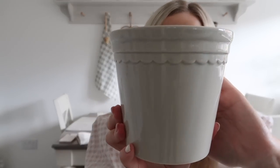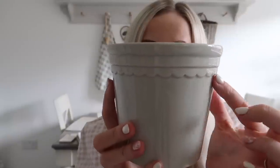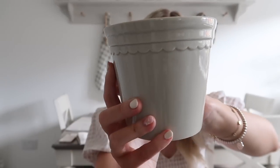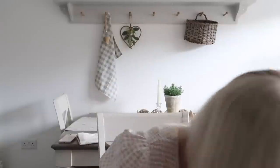Oh my goodness, guys. Look at this pot. It's got scalloped edging. I mean, I don't need to say anymore, do I? It's got scalloped edging. Oh, look at that. That is the cutest little pot. Look at these little frills, these little scalloped edges. I love that. The colour is gorgeous. It's like a greeny grey kind of colour. Absolutely stunning. I don't know if it comes with a little saucer.